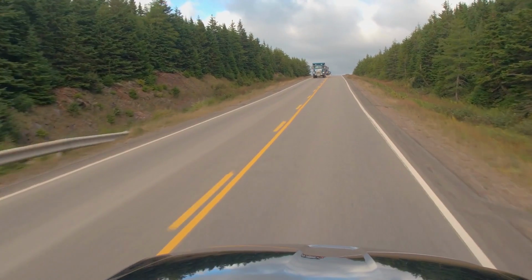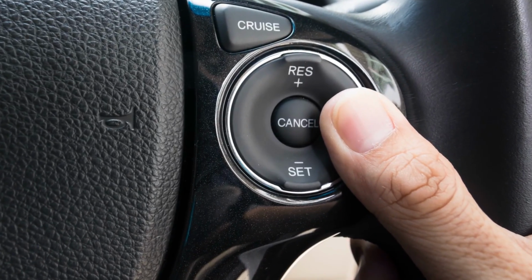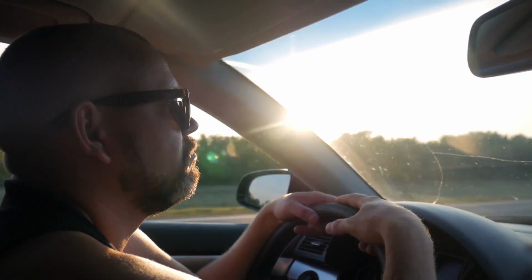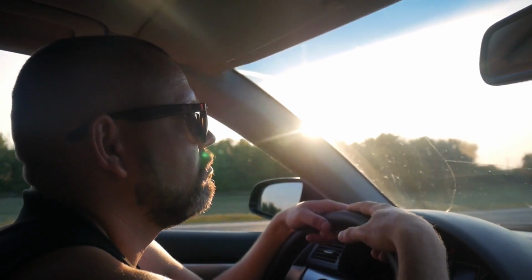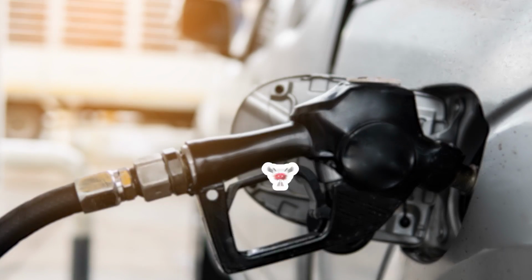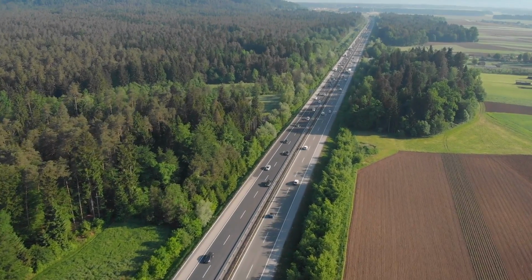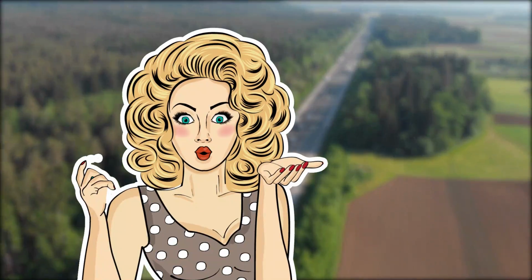When you're driving on a highway for long periods of time, you can turn on the cruise control so that your car cruises at a set pace the entire way through. Not only will this save your sanity, but it'll also significantly help reduce the amount of gas you're using to get to your destination. This is an amazing driving hack that most people don't actually know about.